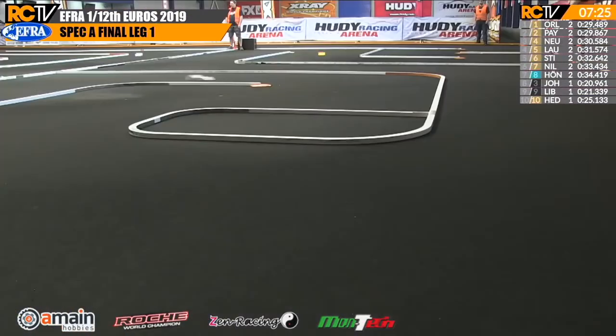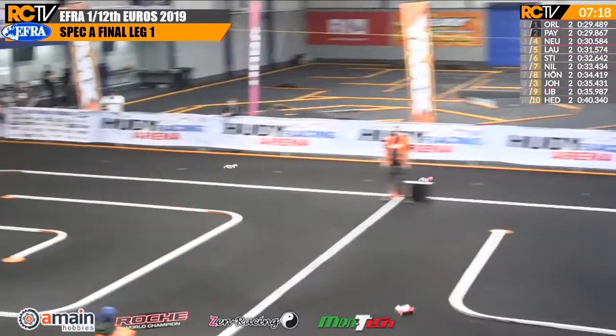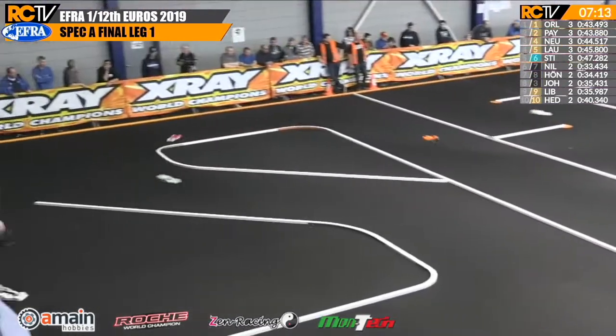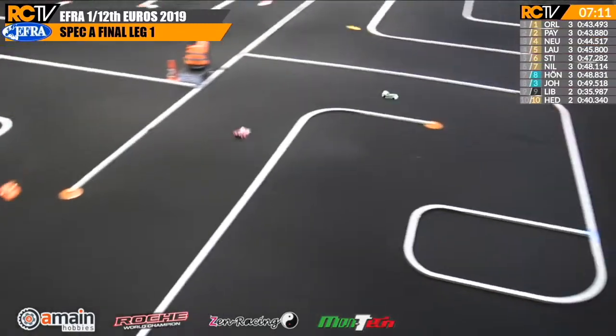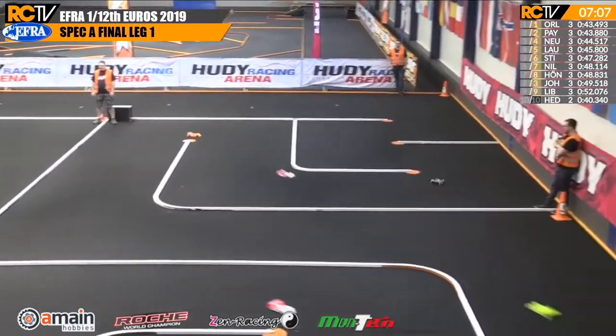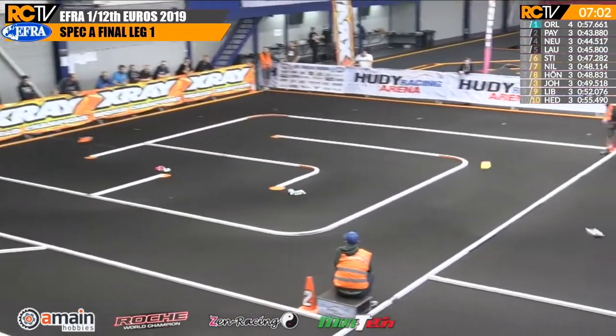Having a chat with Ollie this morning, he said he felt he could probably stay with Michael on pace, but he maybe had to drive a little bit harder. Let's have a look as they're heading round now. Jorn also looking to join the battle. Ollie definitely won't want to be in that sandwich.